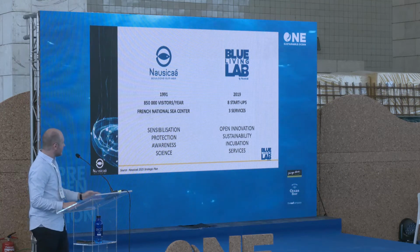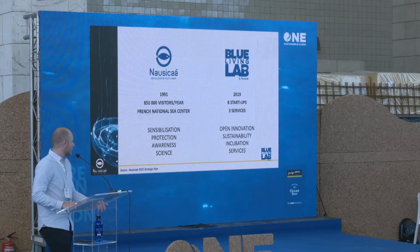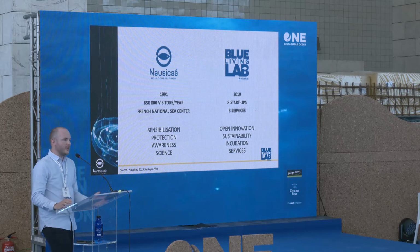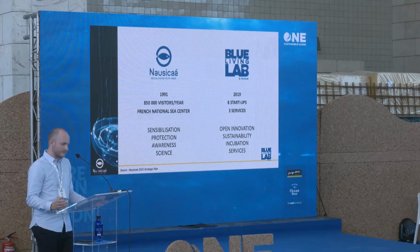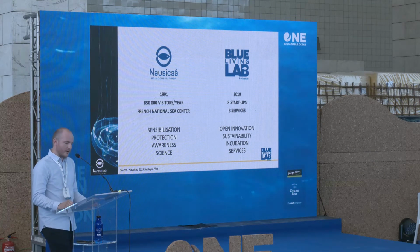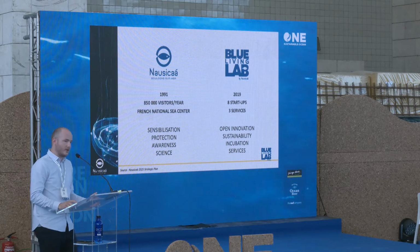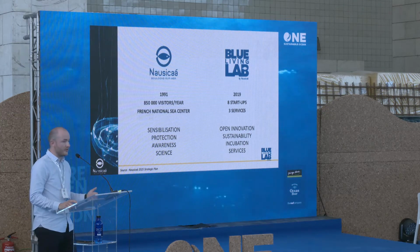A few years later, in 2019, the Blue Living Lab was created. It's a program inside Nausicaá where we promote open innovation, that is to say, advocating for collective intelligence, using everybody's strengths in our ecosystem in order to create solutions. We are supporting projects that are sustainable and that make a link between humans and the ocean.